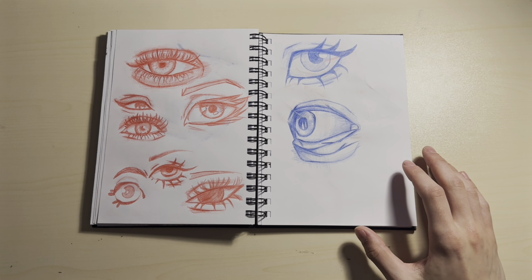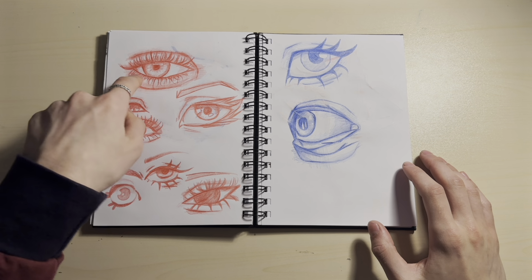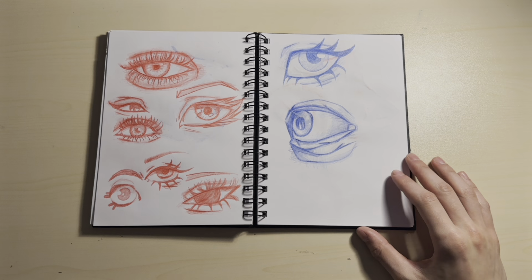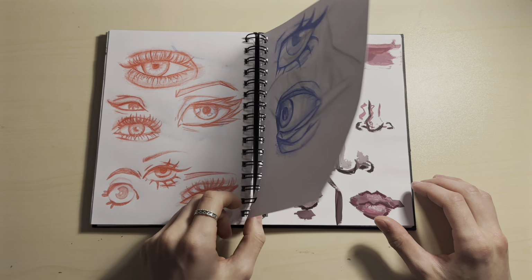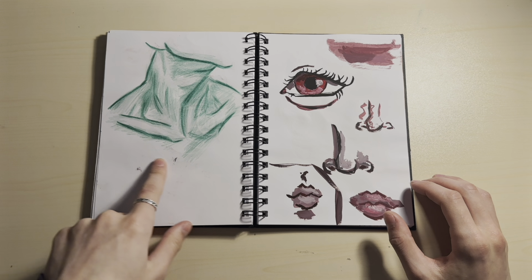Oh, these are cool. They were all copied from pictures on Pinterest though. I was just copying it, but yeah. But you can see there's blue on this one and there's red on there. It's obviously transferred. That was another one. I quite like this. This was from a picture.